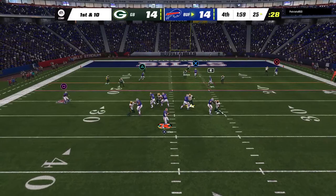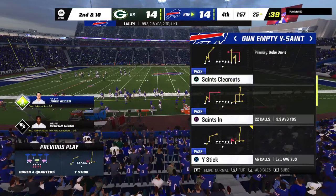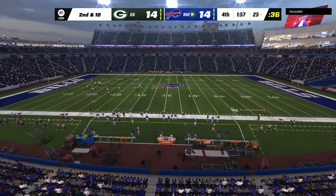Again, they'll throw with Allen. And that's going to be incomplete. Too tough to hold on to that one. It's second down. A couple extra defensive backs out there in the dime. And because of that, really not many places to throw the football, if any.